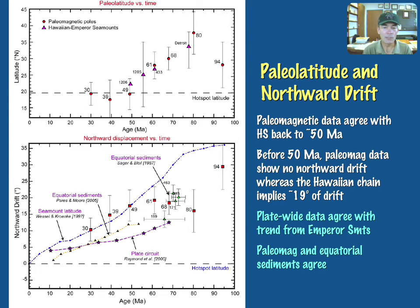But at 61, 68 and 80, you see that the paleomagnetic data stopped their northward movement, but the apparent motion of the hotspot changes quite a bit over that amount of time, as you see in the right part of that diagram.